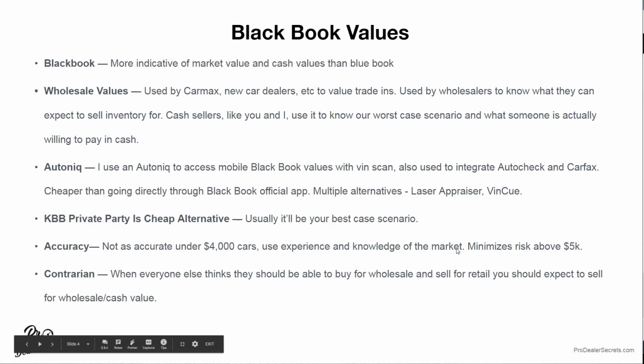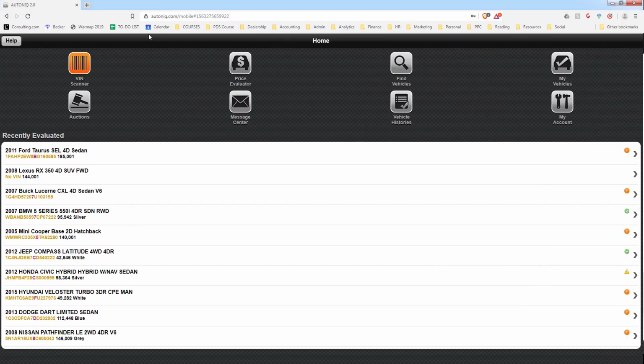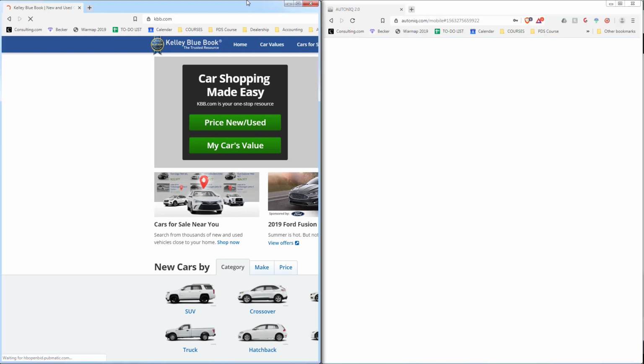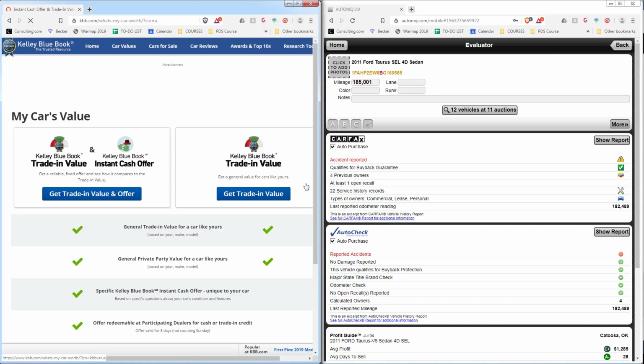KBB private party is a good, cheap, free alternative also, because for me, I pay $100 a month for AutoNeek, and it's worth it for me. But if you're just flipping a car or two here and there, guys, KBB private party is decently close. What you want to do is, when you have that private party number, just assume a little lower. And I'll give you an example. I did this example a while back, and I was kind of surprised. So remember this Ford Taurus that we just looked at? Let's price it out on Kelley Blue Book, and if I remember correctly, it'll show like $800 to $1,000 higher.